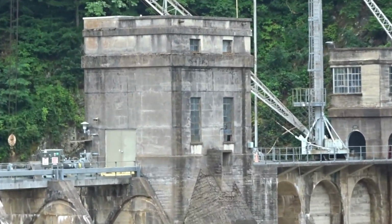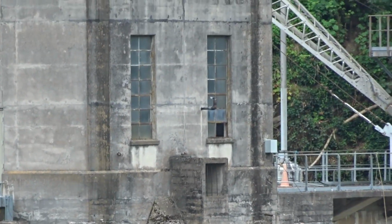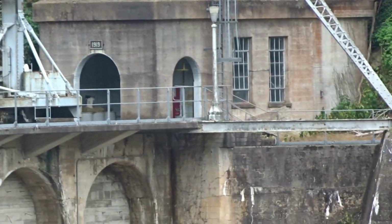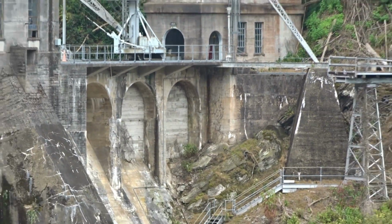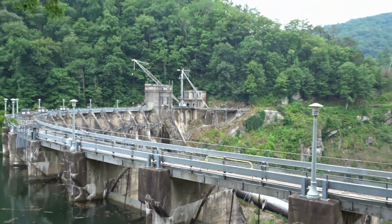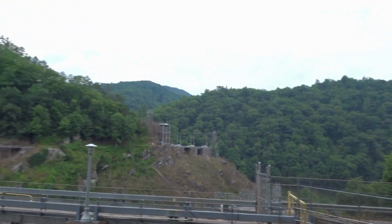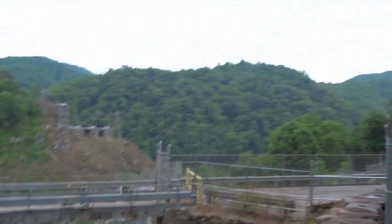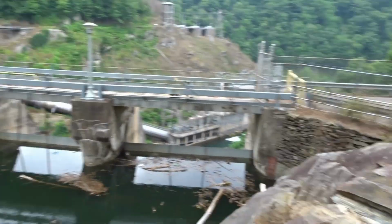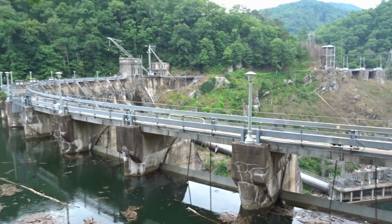This looks so old. Let's see. I can really zoom in with this camera. I mean, he's just in the middle of nowhere. That's crazy. This ain't doing it justice, how we're just surrounded by mountains and you've got a random dam here. I love it.